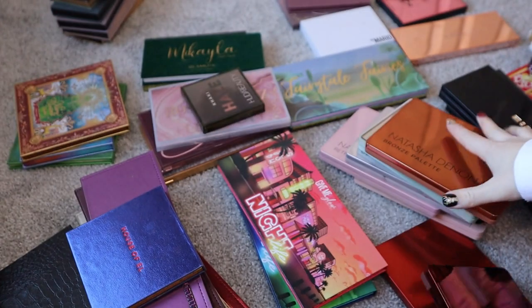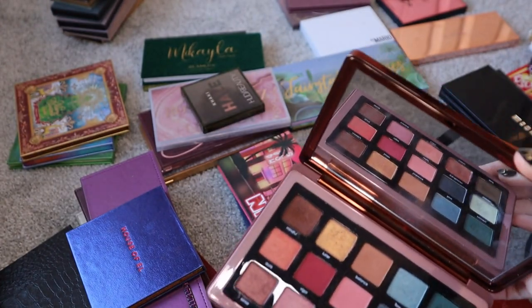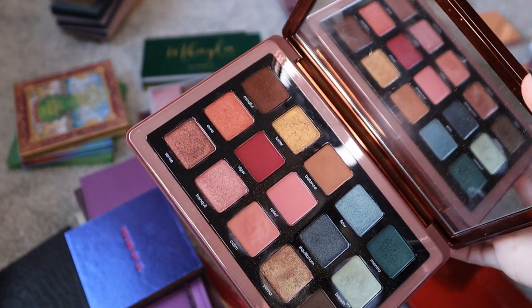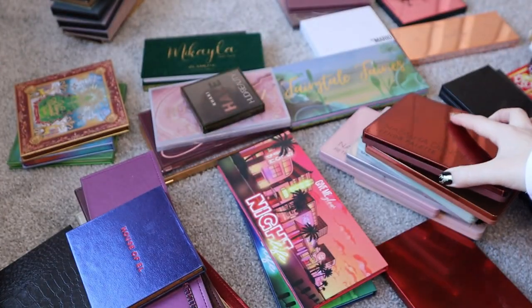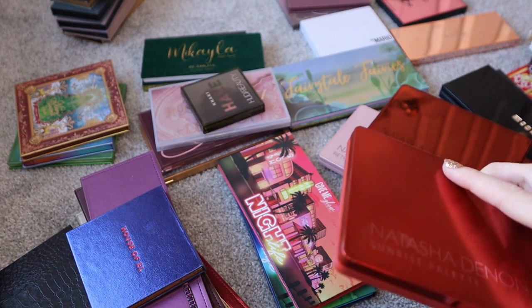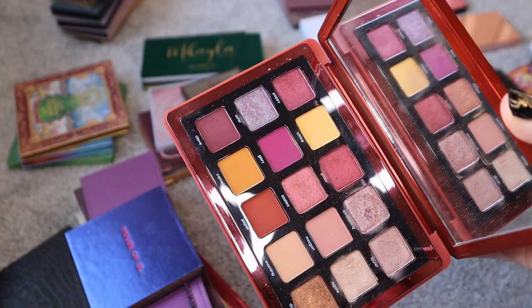Love it so much for the summer. Let's see, the Zendo palette. I know a lot of people don't like it, but I really do love the color story. Not the best shimmer formula, but I just love the matte so much. And then we have the Sunrise.